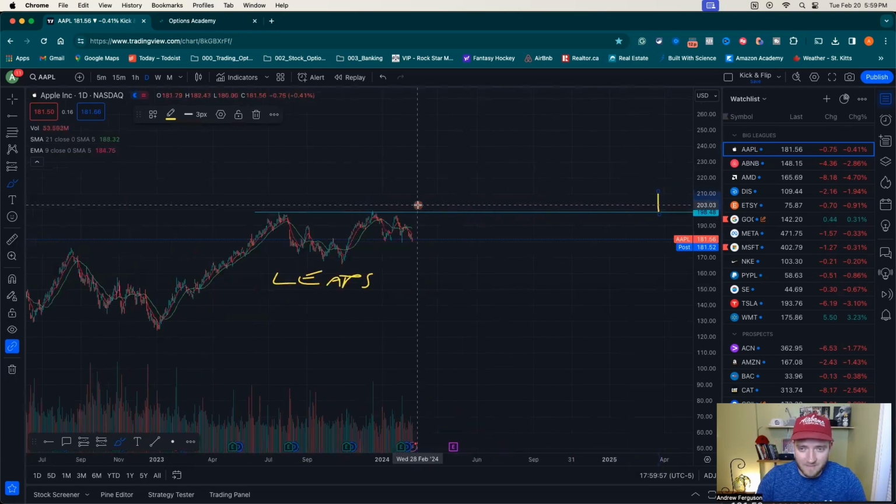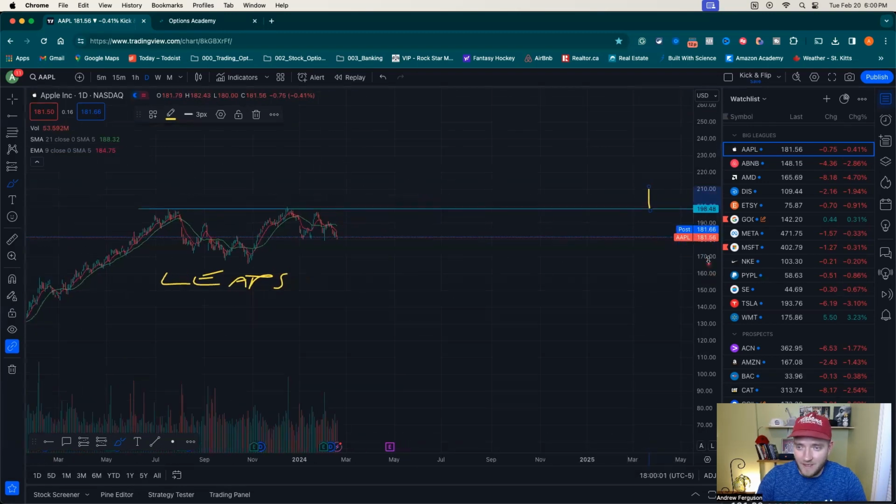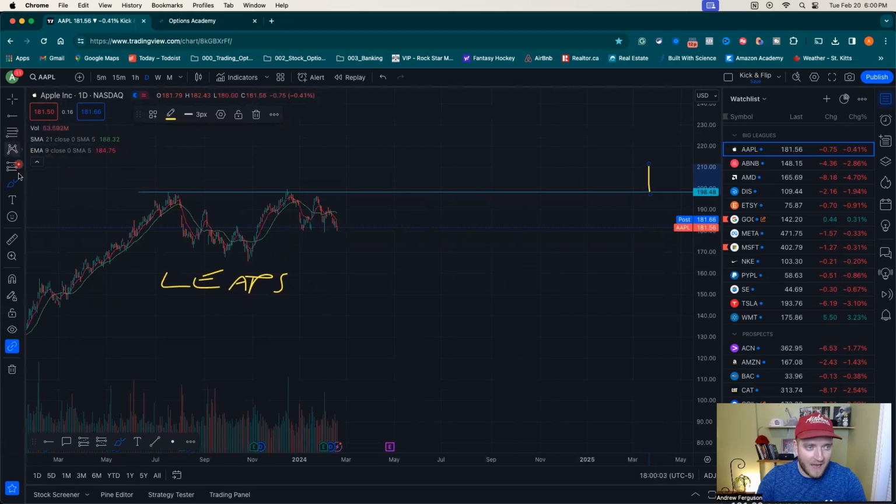You would set this trade up, and then just sit back and wait. And the closer it gets to that 198 again, you're going to start seeing some profit. And then if it crosses over that, that's when you're really in the money and you're going to start making some good bang for your buck, crossing over that key level.